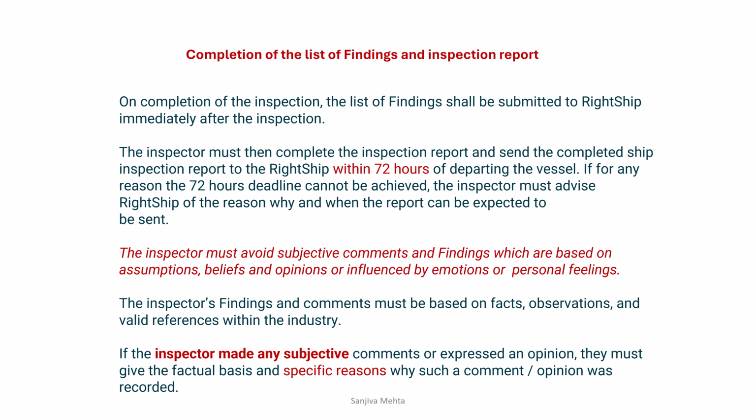Inspector must avoid subjective comments and findings. Again, subjective impression must not be given. It's not the inspector's impression which is important. It is objective evidence which is important, and findings which are based on assumptions, beliefs, and opinions or influenced by emotions or personal feeling.